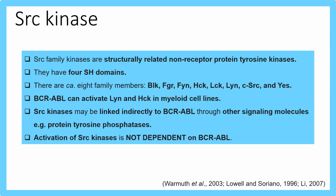So SRC family kinases are structurally similar on the basis that they induce tyrosine kinase activity, and they also have 4 SH domains. There are about 8 members within this family, for example FGR, FYN, HCK, LCK, LYN, and c-SRC.